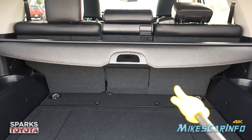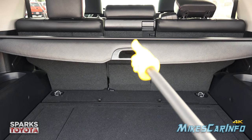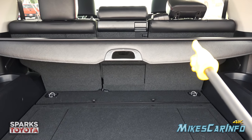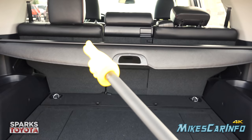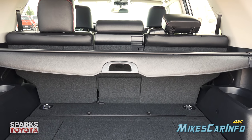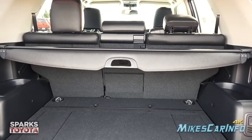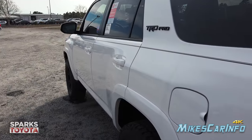So you can fold down this side. You can basically fold this portion separately from that, but you can't leave this up while I fold that down. So this is kind of more linked to this side than that side. But anyways, the point is you can fold down one or the other like I showed you, add to your cargo space while maintaining passenger space, or you can fold everything down and just have this massive wide open space. Fuel door is here on the driver's side.